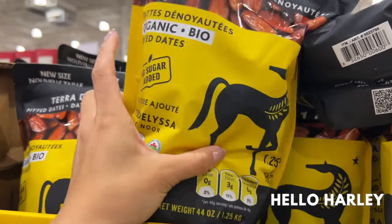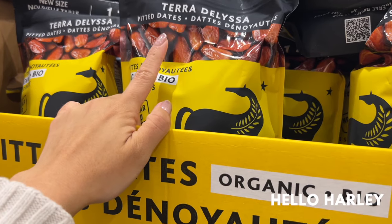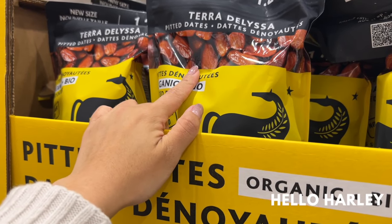And if you want to do baked caramel or make your own healthy version of a Snickers, this as a base with some walnuts stuffed inside and then drizzled with chocolate, so good.